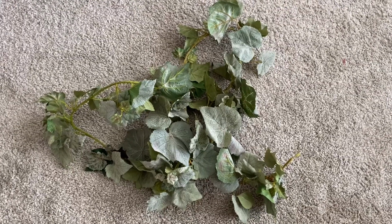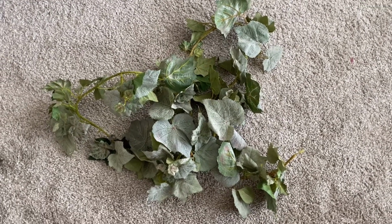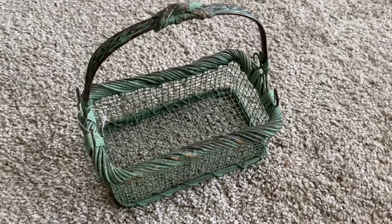Now for this, obviously I'm not going to do a whole lot of DIY with it. It's perfect as is. So all I did was just put that on the ceiling and then attach lights around it. Next up is this little basket.